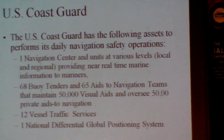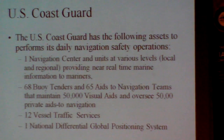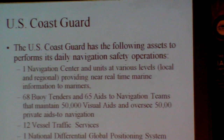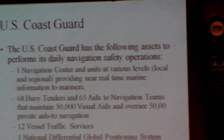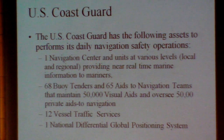And to meet that mission on an operational basis, we have one navigation center, and various units at different levels of the Coast Guard, providing real-time or near real-time information on the status of the marine transportation system. We have 65 buoy tenders and 65 aids to navigation teams, and they oversee 50,000 U.S. federal aids, and monitor the condition of 50,000 aids that are maintained by private organizations within the United States. We have 12 vessel traffic services and 1 differential global positioning system.